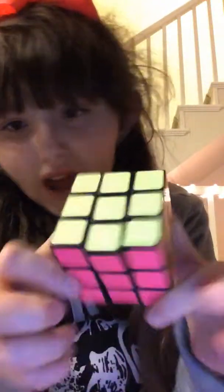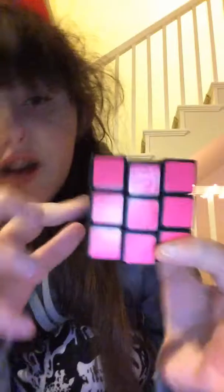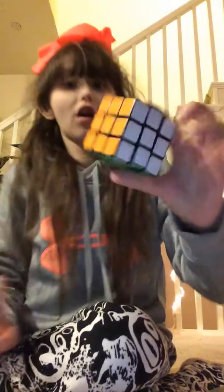But this is a Rubik's Cube. I don't really like to solve it too hard because then I'm not really able to get it back together. But it has a Rubik's Cube pink, orange, yellow, blue, green, white. So this is a really cool thing, and I want my own Rubik's Cube because I don't think I have one. So I got this. And that by itself would at least be like $6 or $8.